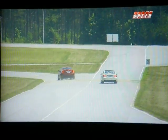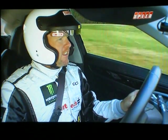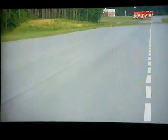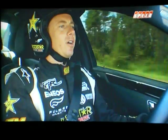130. Pretty good run. Car felt smooth. Shifts were nice and precise. Feeling fast. I'd like to say it was close, but he just walked me. She's a smooth operator. Oh, that's so depressing. Cadillac love.